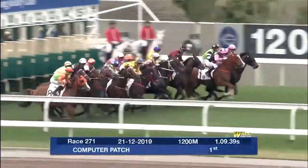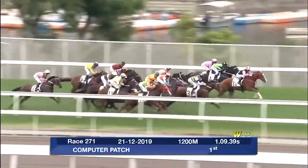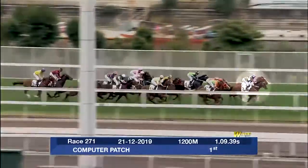Now, unusually, John Moore took him back to the races very quickly, Computer Patch, 6 days later in fact. And the punters knew what they'd seen the week before and sent him out a 1.5 favourite to win this race. And many would say that only a brilliant tactical ride from Zac Purton got him home in a tight finish. And we're going to take a look at that race now. And this is race 271.